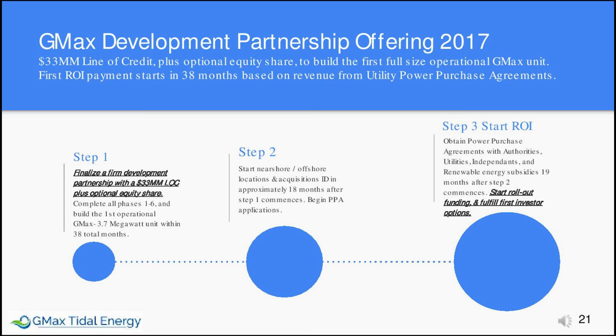Step 1 is to finalize a firm development partnership for a $33 million line of credit. Note, funding of all phases 1 through 6 will be allocated from progress requisitions. The entire project scope and goal is to build one GMax 3.7 megawatt unit within a 38-month time frame.